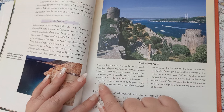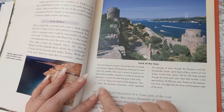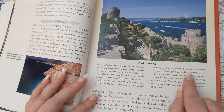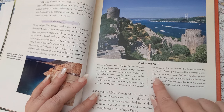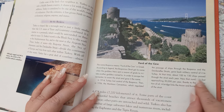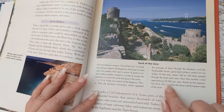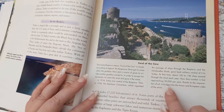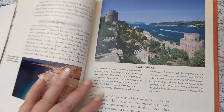In 1914, Turkey lost control of the Bosporus. Then, in 1936, the Montreux Convention, which regulated the passage of ships through the Bosporus and the Dardanelles Straits, gave back military control of it to Turkey. At that time, about 100 to 150 ships passed through the strait each year. Now that number is fast approaching 50,000 per year, thanks to the exportation of oil. A bridge links the Asian and European sides of the strait. You can see it over here.